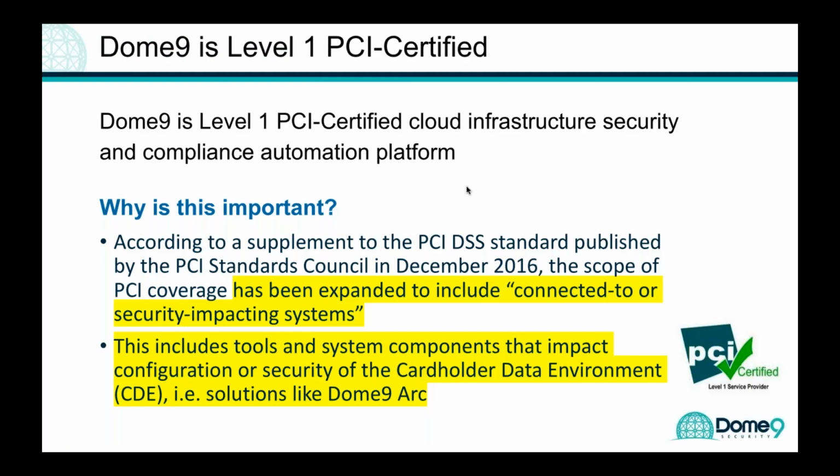Another thing to know about DOME9 is that DOME9 as a company is level 1 PCI certified. From companies that do compliance and governance tests for public cloud environments, not many do that. And it's probably still true that DOME9 is the only company in our category who is actually level 1 PCI certified. Do we need to? No, we actually don't need to be compliant because we don't handle credit card data. But why is it important for our customers?